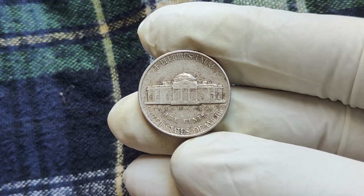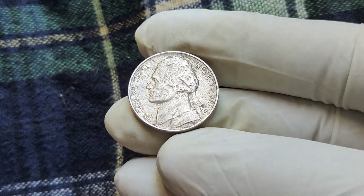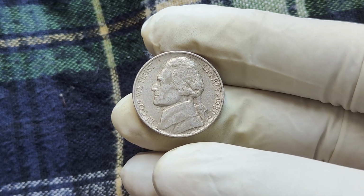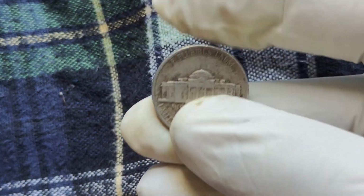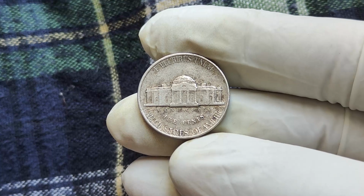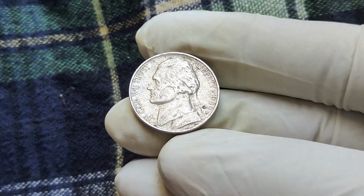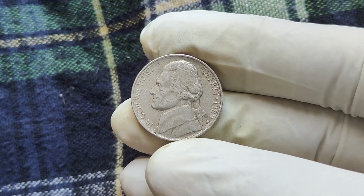Now, here's where things get even more exciting. The record-breaking sale of a 1989 Jefferson nickel reached a jaw-dropping $6.2 million. That's not pocket change, that's generational wealth. A simple 5-cent coin capable of turning your financial dreams into reality. Just picture what you could do with that kind of money. Pay off your mortgage, travel the world, secure your family's future, all from a nickel hiding in plain sight.